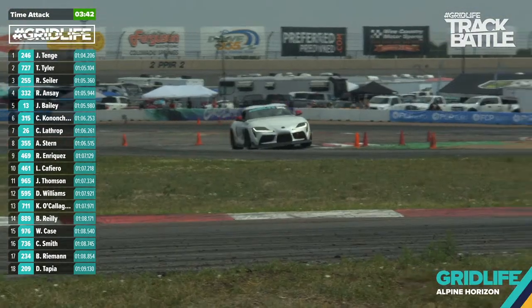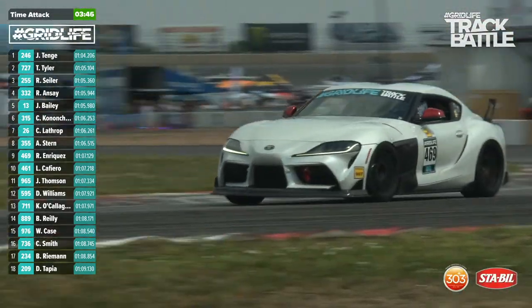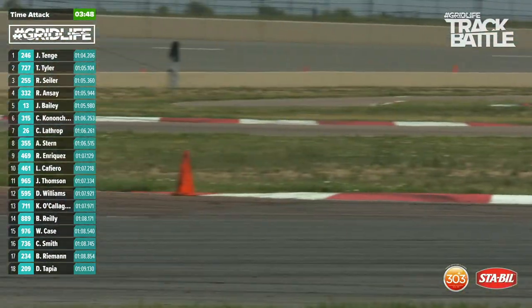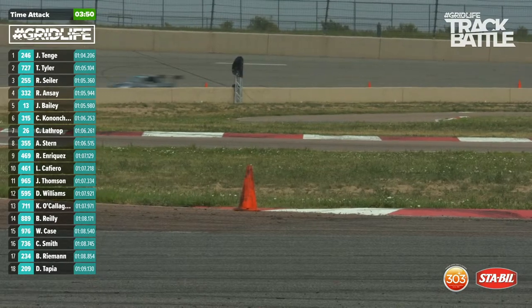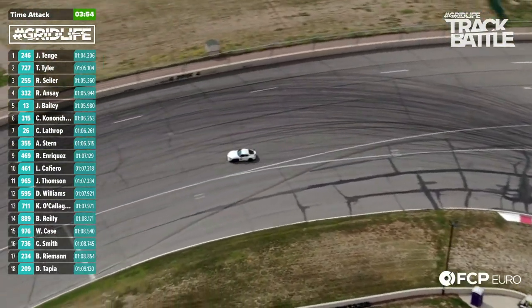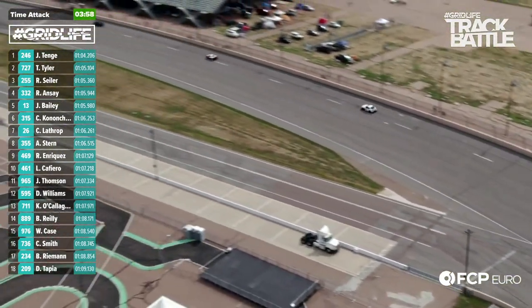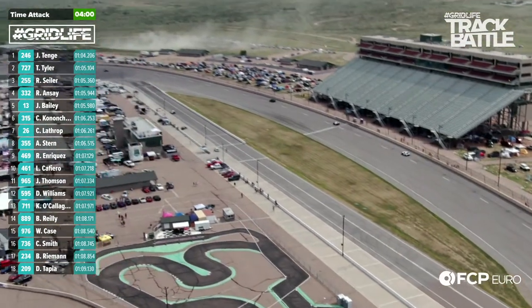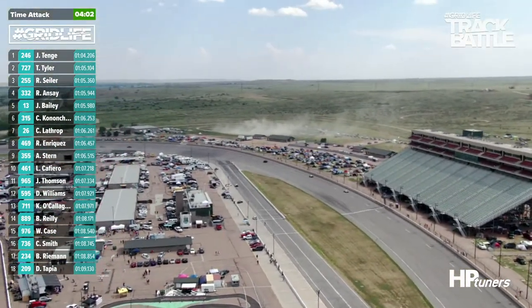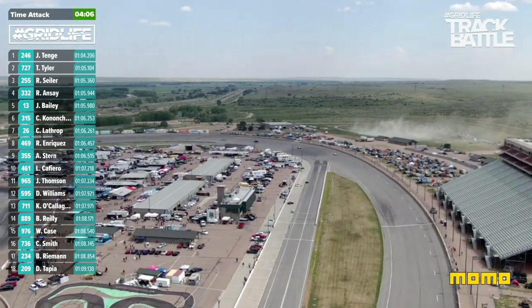So there is one of the two Toyota Supras out on track in this session. That's the number 469. That is Rich Enriquez in the Street GT category with that Supra. 105.784 was his best time from the previous session. We'll see if Enriquez can go quicker. Best time in this session, a 107.1. Jumps up a spot, 106.457. So still a little bit off.